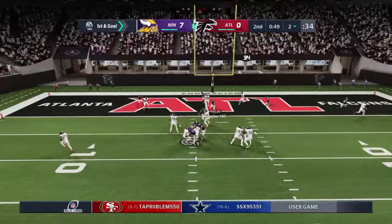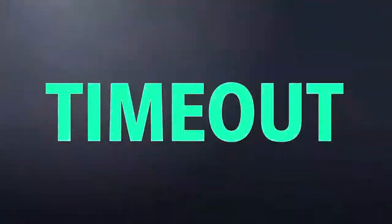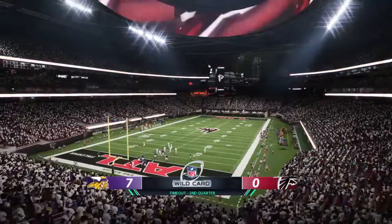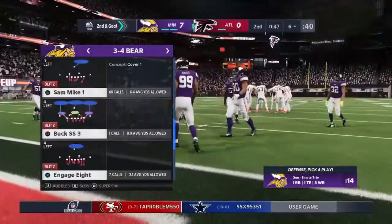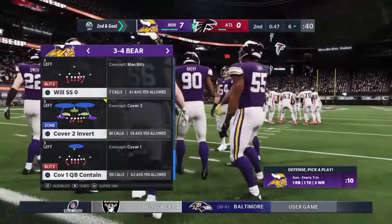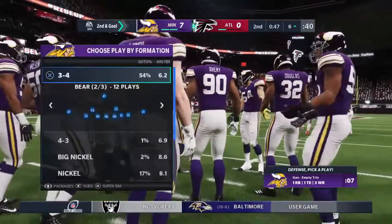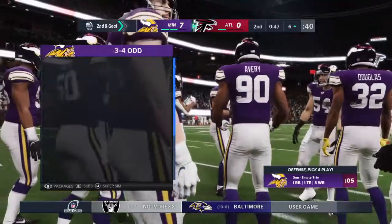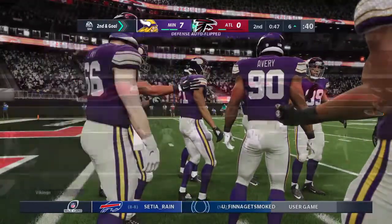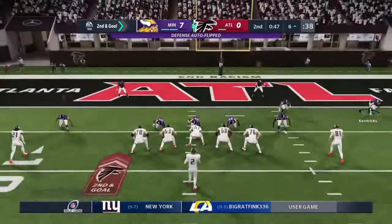To throw again is Ryan. And he's going to go down just outside of the 5, right around the 6-yard line. The Falcons going to use the second of their timeouts, as the clock's going to stop with 47 seconds to go in half number 1. Second and goal from the 6 this time.